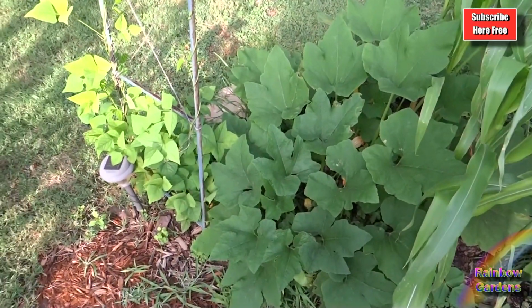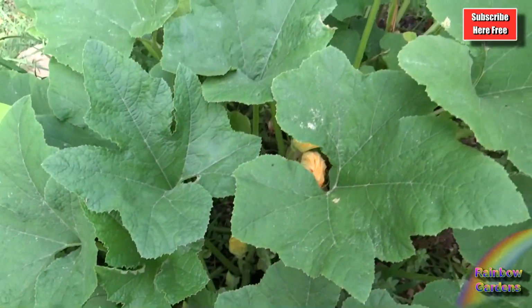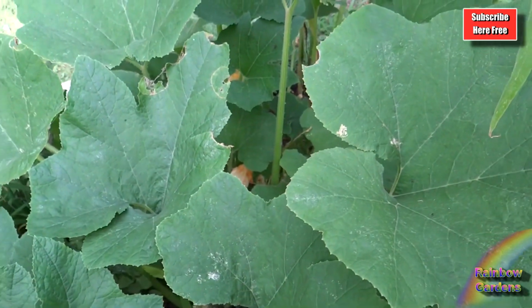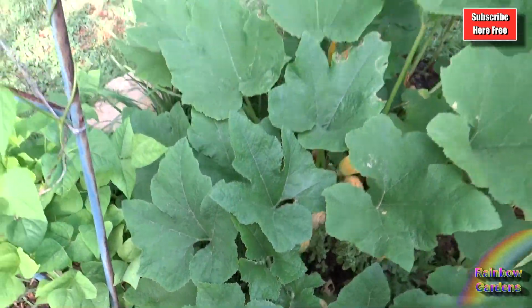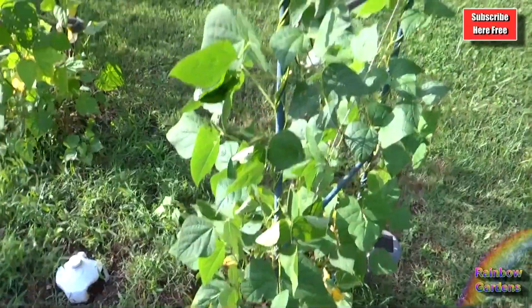And down here is patty pan squash. I've been getting several of those. They are really doing well. And there's another one there. They're getting pollinated very nicely. Sometimes I'll go down here and look, and there'll just be little bees all inside the big flowers there. And got my little beans climbing right up.